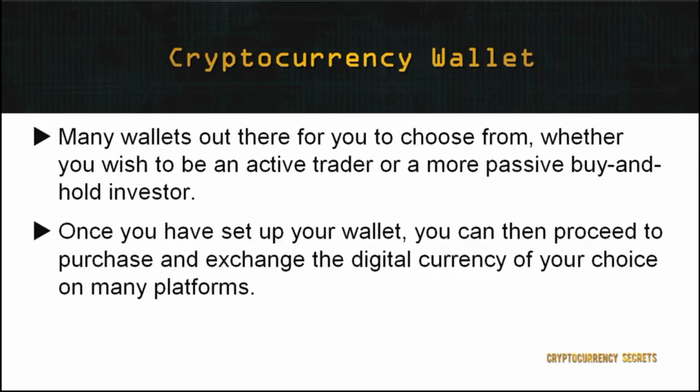There are many wallets out there for you to choose from, which is all dependent on your security needs, as well as whether you wish to be an active trader or a more passive buy and hold investor. Once you've set up your wallet, you can then proceed to purchase and exchange the digital currency of your choice on many platforms. First, let's explore the top 5 wallets for you to choose from to hold your crypto funds.